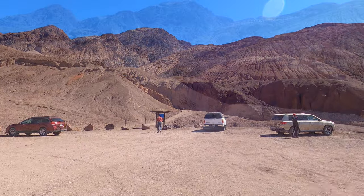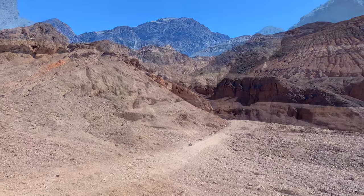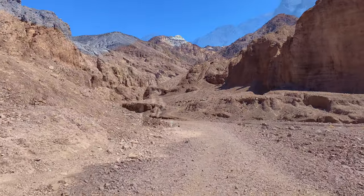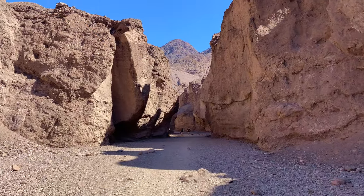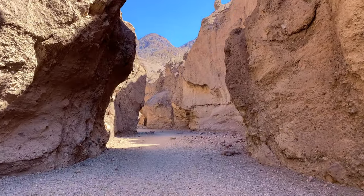And now we are going to explore Natural Bridge Canyon. About a quarter mile from the trailhead, I can already see the arch. Super easy, super cool.